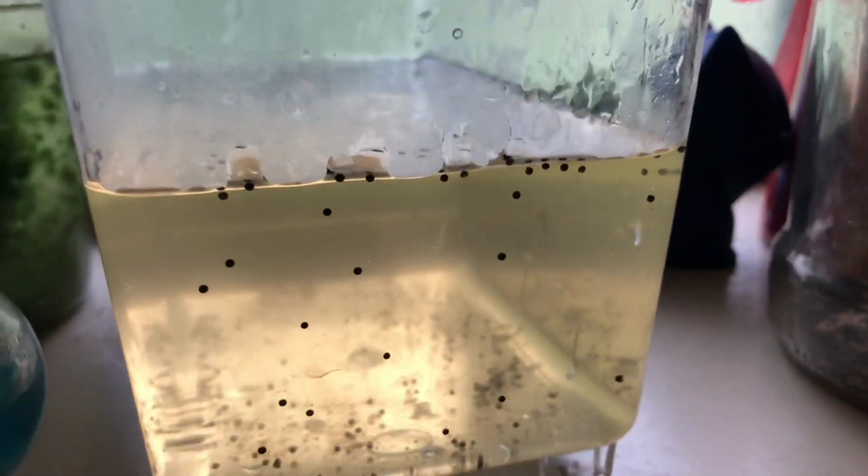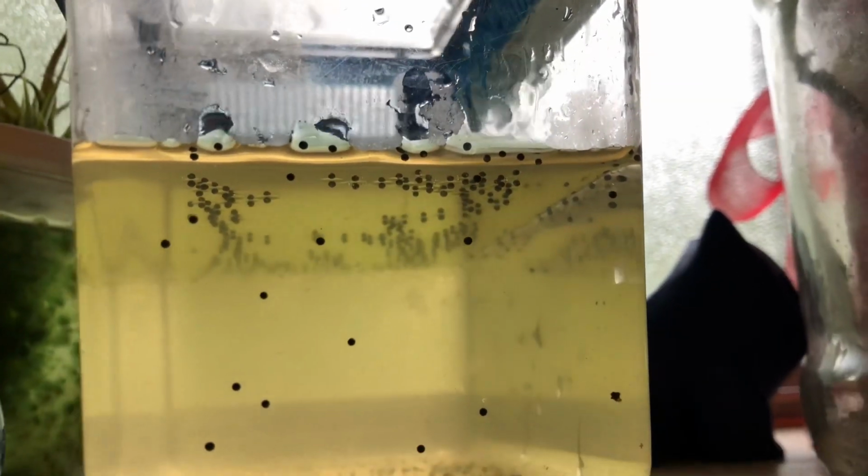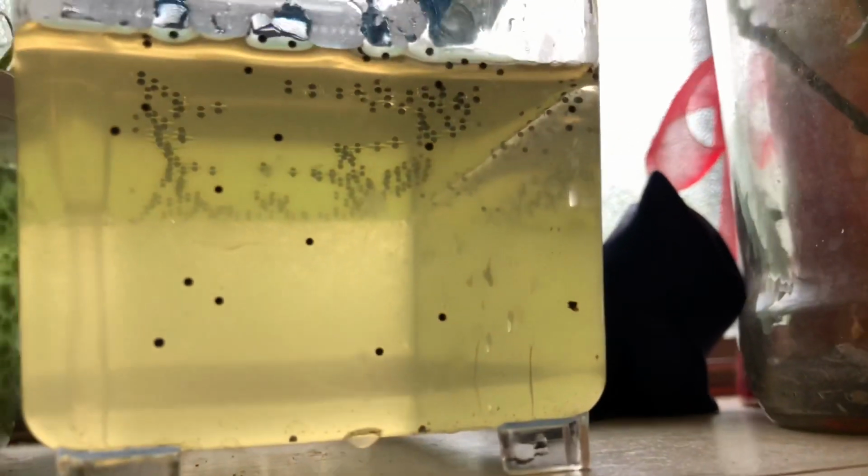Oh my God, I see one hatching. It's gonna be a while, baby. Oh my god, I see a lot of them. That water was pretty murky. And where's the praying mantis? Praying mantis is in there somewhere. There it is at the top.